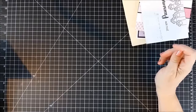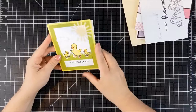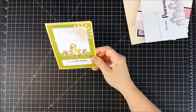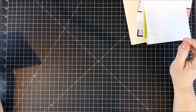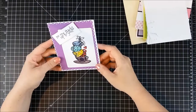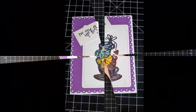Next card I have is from Karen S. It's also with Card Conga and is an A to Z with a D theme. And she did this cute duck. I don't have this stamp set yet. I have to get that. This is just adorable. "I am a lucky duck." Nothing on the inside so I can put my own, but Karen did an awesome job on that. I really like that card. Thank you so much, Karen. The next one is from Carol L, and she is also with Card Conga. This is an A to Z swap with a theme of C, and she did cups. "No one stacks up to you," with those cute teacups there. I really like this card. This is adorable. I don't have that stamp set yet, but I'm going to have to find that. That is just a doll.